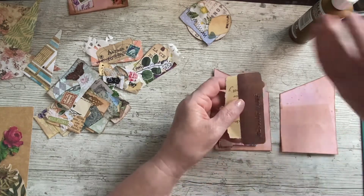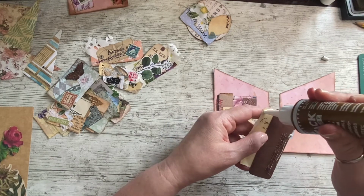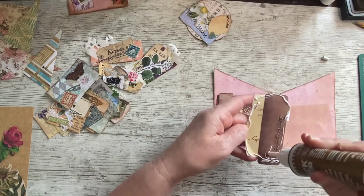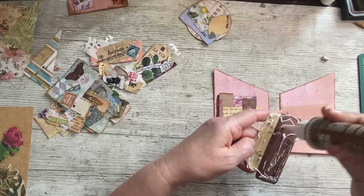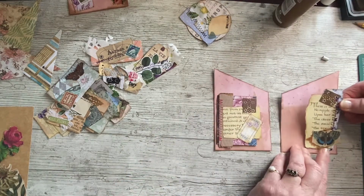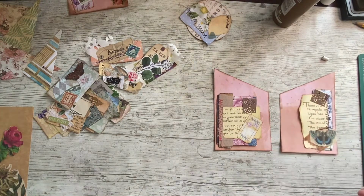Sometimes you can't envisage the project, but it just turns up. You need things in your stash. Here's me making excuses. You need things in your stash that you don't know what you're going to do with until you go hunting. Yeah, I'm liking all the threads hanging out of the stitching on these.